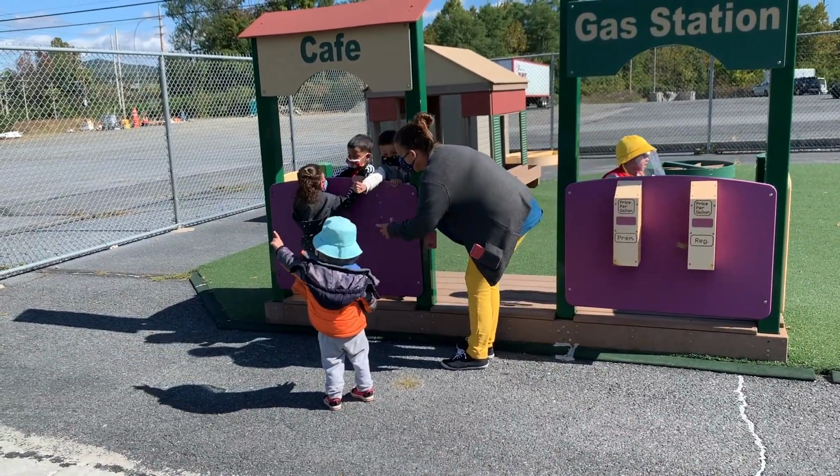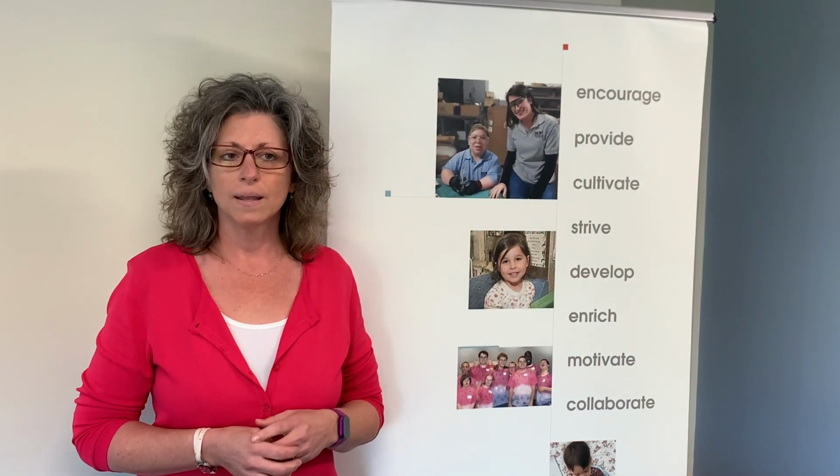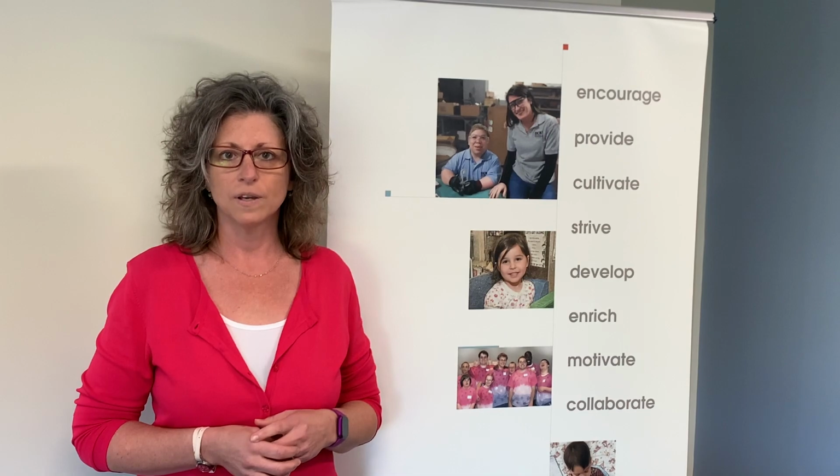They knew that being online was not the way we're supposed to be doing our job, and they just wanted to come back to the kids and the families.